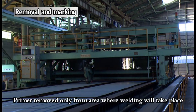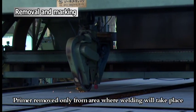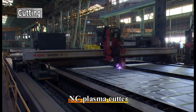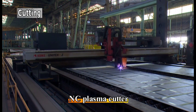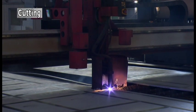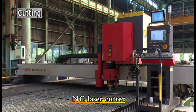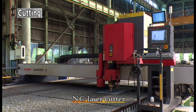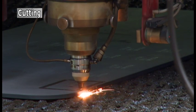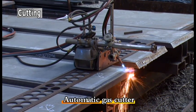The primer is removed from the steel plate where welding will take place. Then, the position of the part to be welded is marked accurately. Thick steel plates are cut to the predetermined size using an NC plasma cutter. Thin steel plates are marked and cut using an NC laser cutter. Furthermore, extremely thick plates and small parts are cut using a gas cutter.